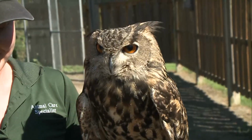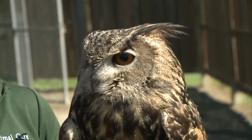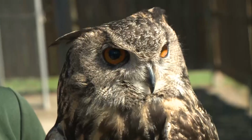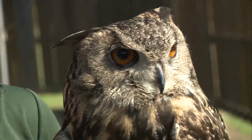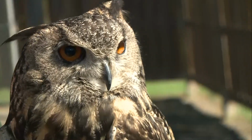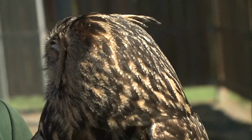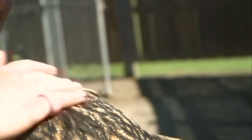So Kale is a vertebrate species. Birds are vertebrate species and they have spines, just like you and I. And so that means that his head is attached to the rest of his body. So contrary to popular belief, an owl can't turn their head all the way around, but he can do a 270-degree turn. And that is going to give him a full 360-degree field of view.